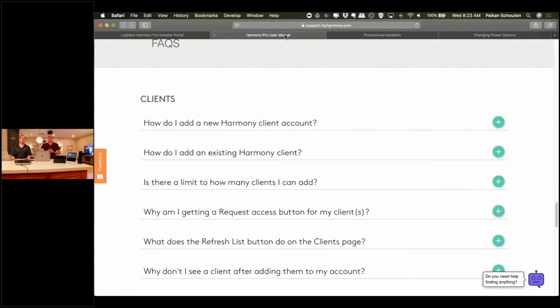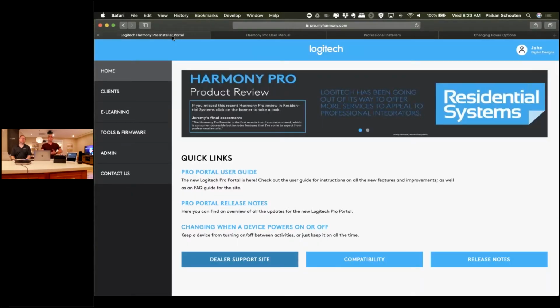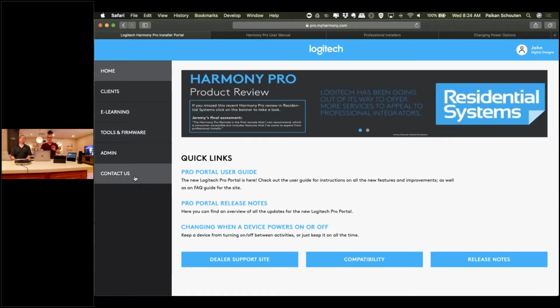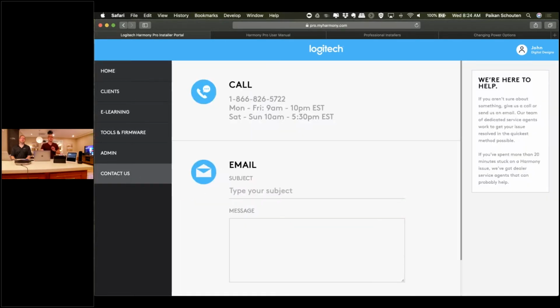Again, as Brett mentioned, we make ourselves available, but I also want to go back to the dealer portal for other support. And again, we're not going to go from top to bottom. I'm actually going to jump down. So since we're covering support, there is a tab here, Contact Us. So if we open that, as you can see, this is our dedicated dealer support line. And these are agents that are trained to handle dealer-specific calls.